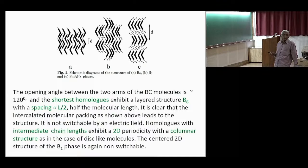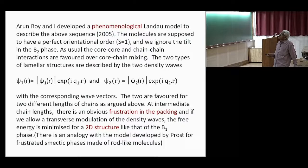So the idea is there are two lamellar structures described by two density waves, psi1 and the corresponding wave vector Q1. Psi2 is the other one, say the B2 phase. Psi2 is its amplitude and Q2, the corresponding wave vector. And then when you go to something which has both of these roughly in equal proportion, that is for the intermediate chain length, we can relate it to chain length and so on. I won't go into these gory details.